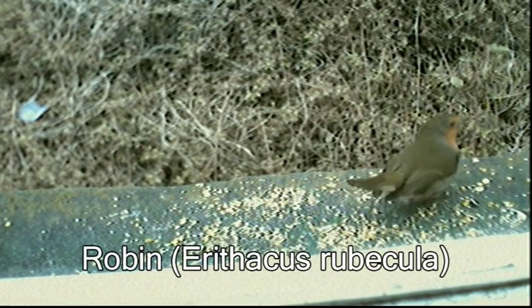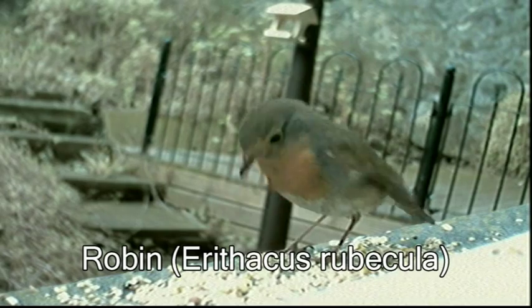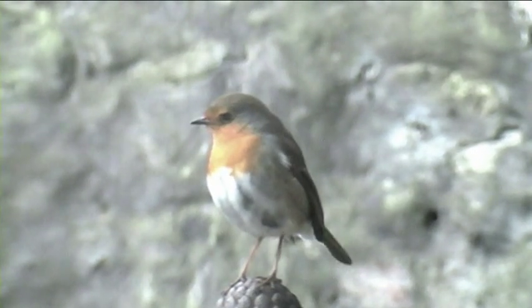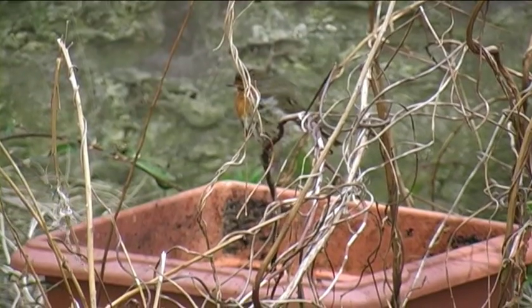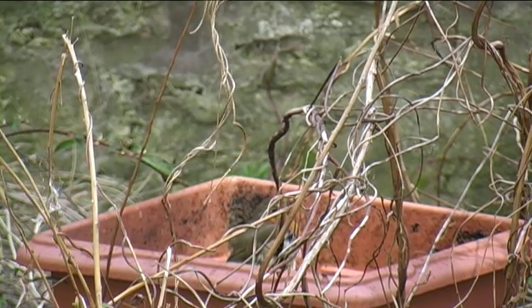And the robin's red breast is instantly recognisable, and even though it is April, these shy little birds are still around. This one uses an old planter as a bird bath.